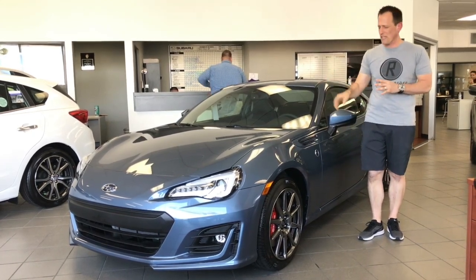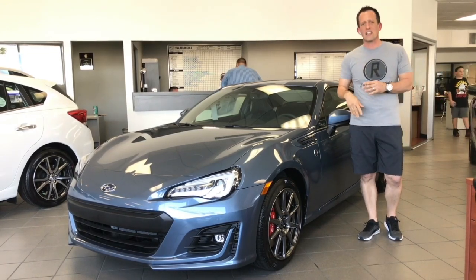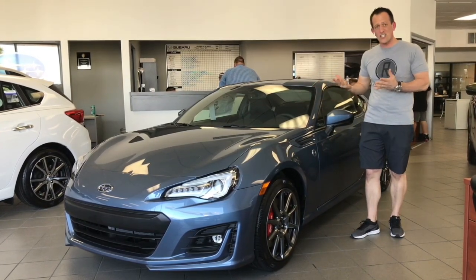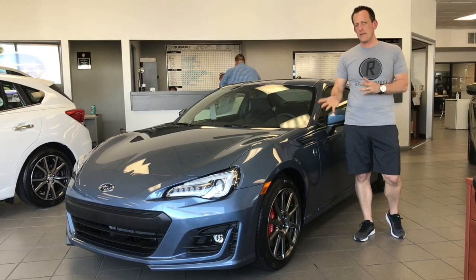So this isn't simply them throwing on some badging and putting some stuff on the seats. They also decided to come up with a unique color, this heritage blue, and I really think it fits the car wonderfully. Now, let's talk a little bit about the BRZ.